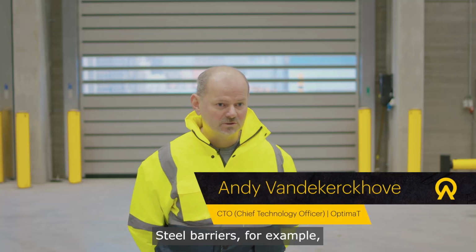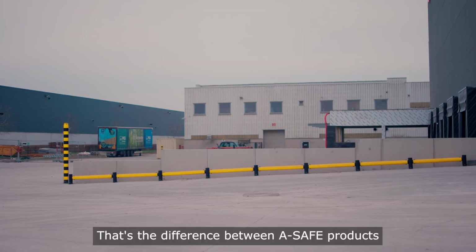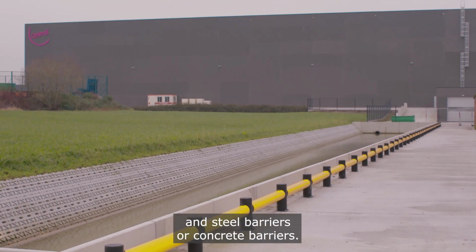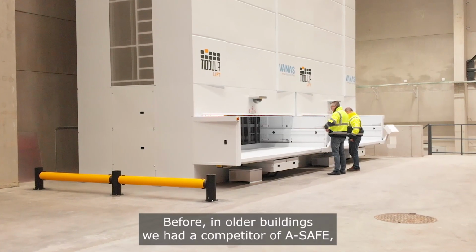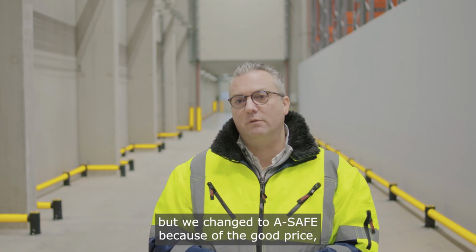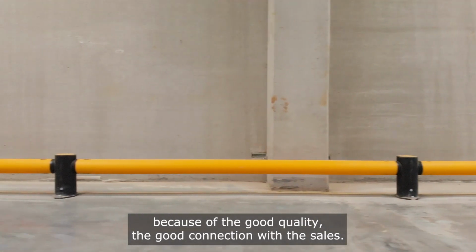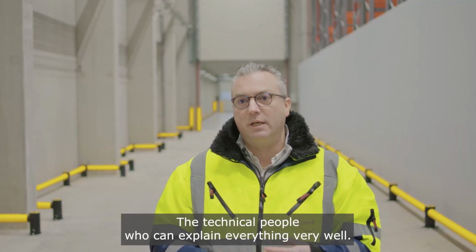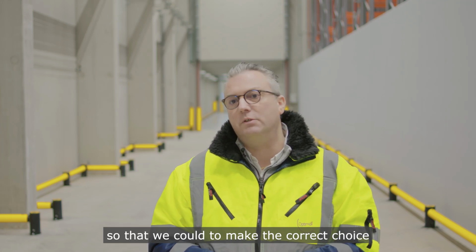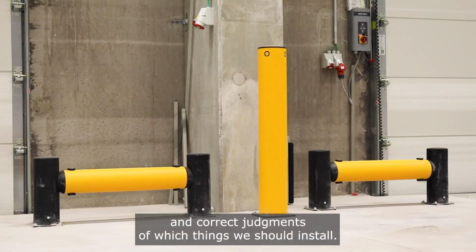Steel barriers, for example, don't last long. That's the difference between A-Safe products and steel barriers or concrete barriers. Before, in other buildings, we had a competitor of A-Safe, but we changed to A-Safe because of the good price, because of the good quality, the good connection with the sales, all the technical people who can explain everything very well, so that we could make the correct choice and correct judgments of which things we should install.